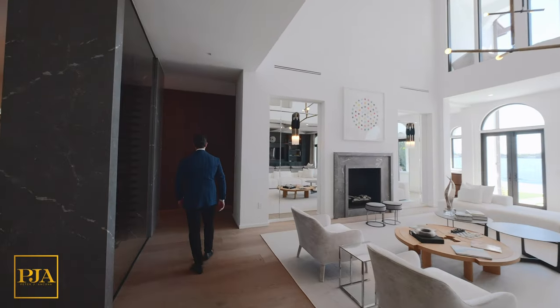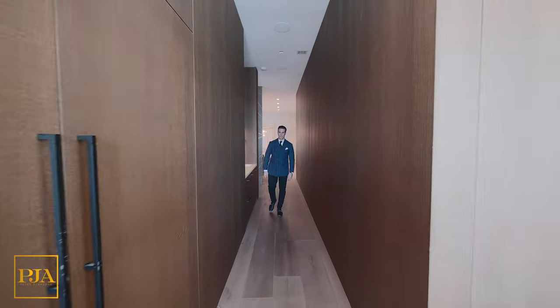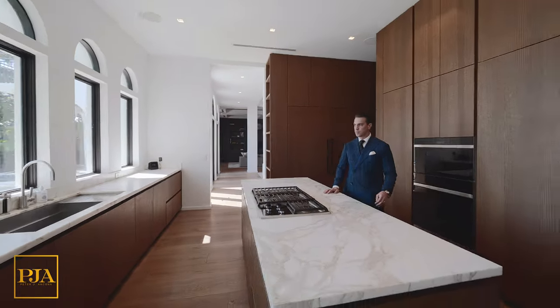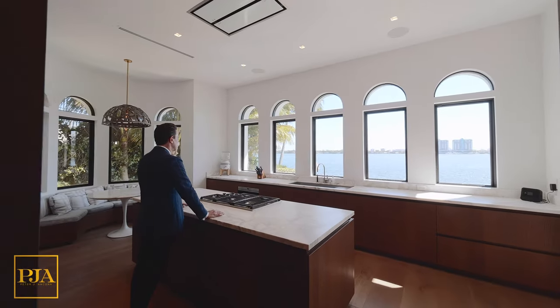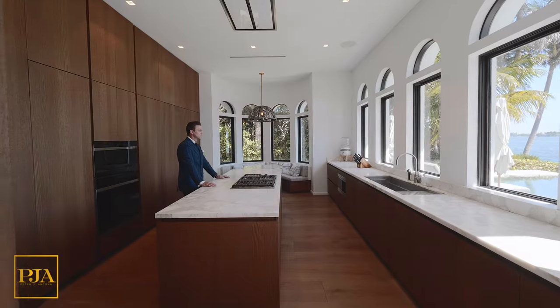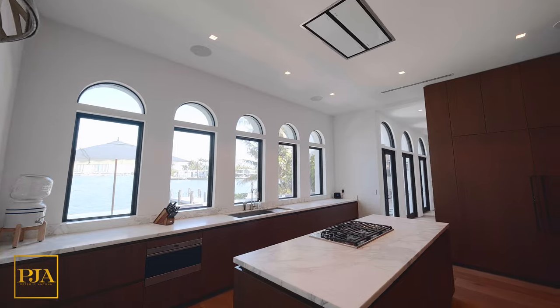If you're into cooking, we have the kitchen for you, because you're going to enjoy every little element of this customized kitchen, including the 9 arched windows that are facing both lush landscaping and a direct water view while you cook. And look at the minute details, including the breakfast nook that was made out of the same material as the cabinets.